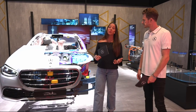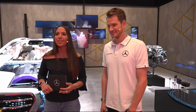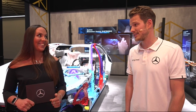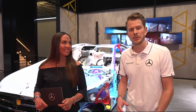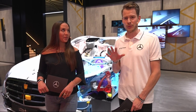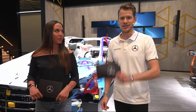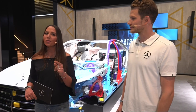I might be able to read your thoughts, and you might ask yourself, okay, when can I experience this? When will this be available in my market? Yeah, I have to admit, it's only available right now in Germany, up to a speed of 60 kilometers per hour and only on highways. But I'm pretty sure and convinced that our engineers will do their best to make it possible in your market as soon as possible as well. So you have one more reason to visit Germany in 2022.